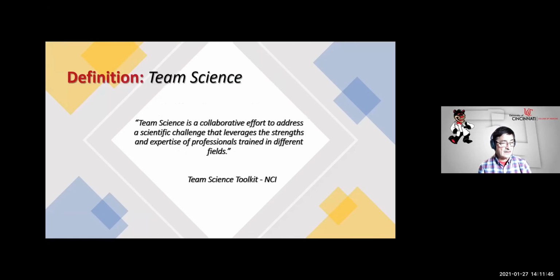So with that, I just want to say that we're going to cover just a couple of real quick definitions so you have some idea what's going on. The term team science gets kicked around quite a bit. Everybody uses it. And my experience has been most of the people using it really don't understand it.